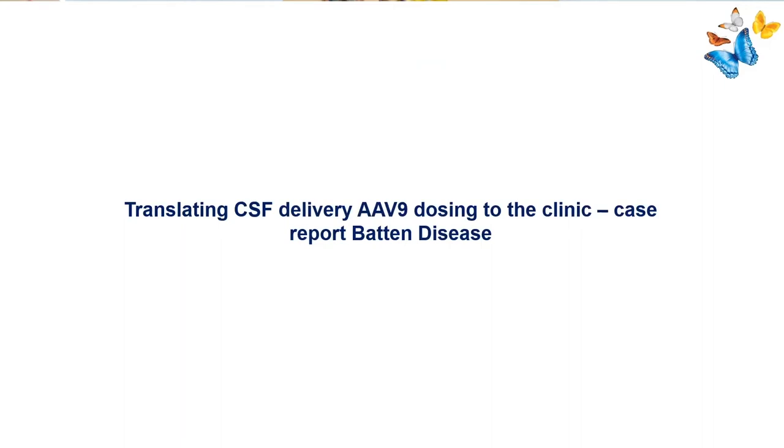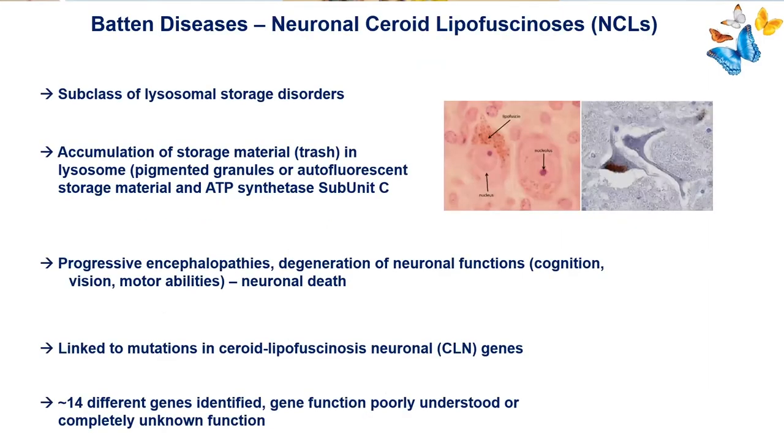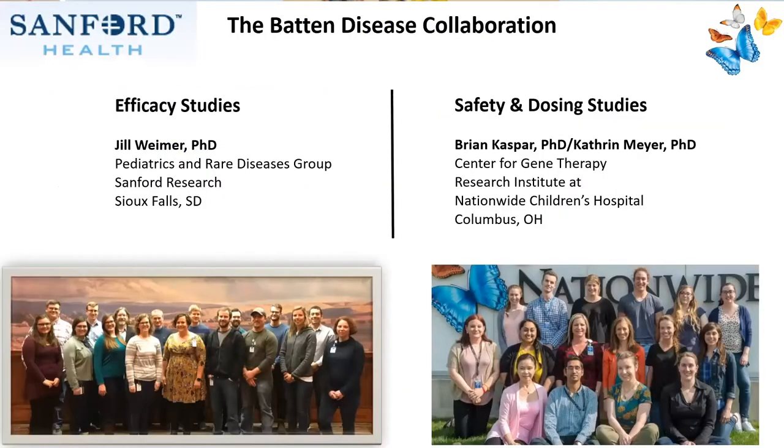So here I'm going to show you a quick example about how we translated a CSF delivery approach into the clinic for Batten disease. Very quickly, Batten disease are lysosomal storage disorders, meaning that in the nervous system and other tissues, trash is accumulating in the cells and they are unable to actually get rid of it. And that leads to neuronal death. The patients show inflammation, degeneration of neuronal function, vision, and ultimately they lose all their functionality. There are multiple genes that can cause this disease. This was a collaboration with Sanford Health.